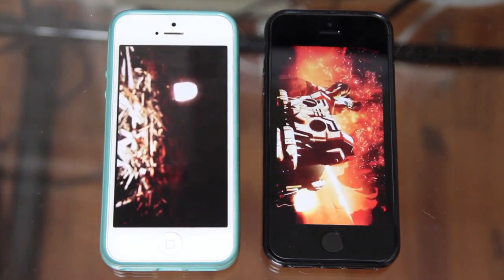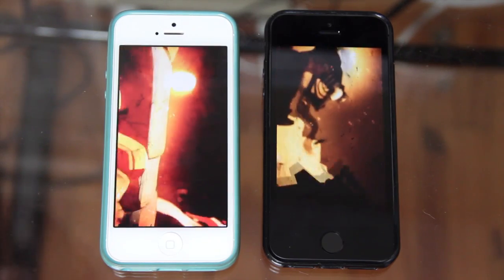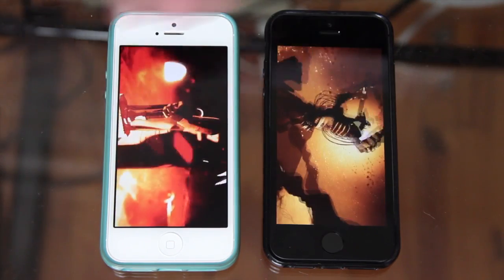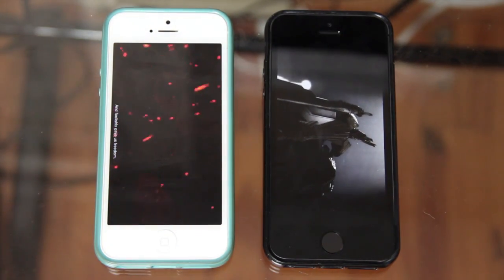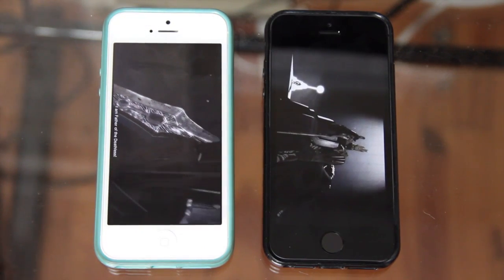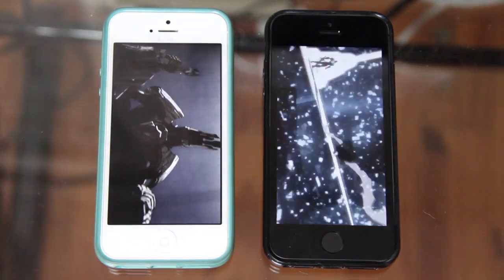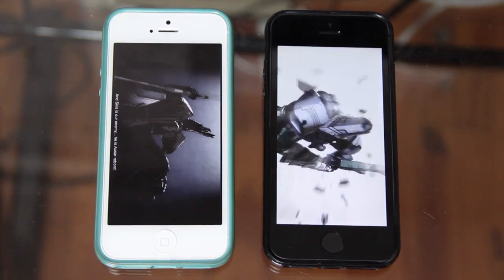The 5 just now started loading. I can't say the graphics really look better. I can't see much of a difference there, but obviously they're not on the same video clip. I went ahead and muted both phones. As you can tell, both phones have great graphics. They look fantastic, especially with this game, Infinity Blade 3. I can't really tell that the 5S looks much better compared to the 5 when they're right beside each other. But yeah, both phones look great.